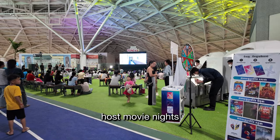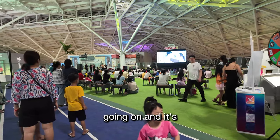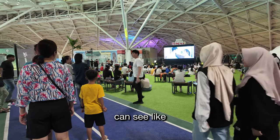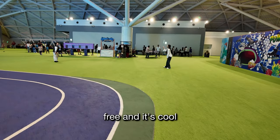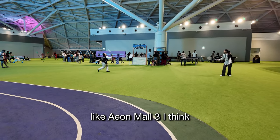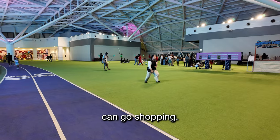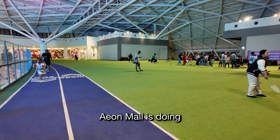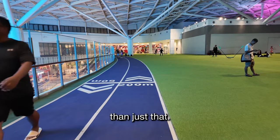Another feature in this mall that I really love, when we went on the weekend, they actually host movie nights where there was a K-drama going on, and it's pretty dope, man. You can see how many people are actually watching. And it's absolutely free. AEON Mall 3, I think, is more than just a place where you can go shopping.